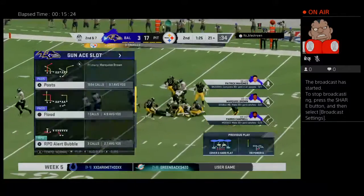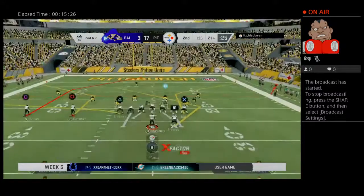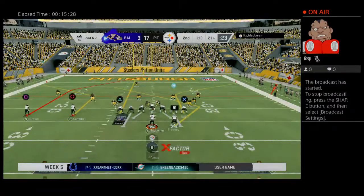T.J. Watt in on the tackle. 3 yards on that last carry. Here's 2nd and 7.